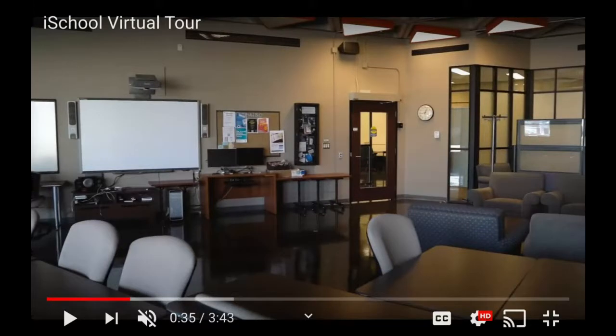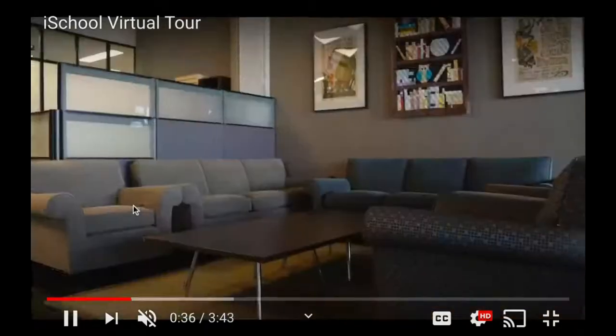The iSchool and U of T as a whole has a really large commuter population. I know myself, I used to commute to U of T every day. So this is a really great place to have a personal space for master students to hang out if you have to stick around for the day. And the lounge has really comfortable seating as well. So I know students just use the space to have their meals or to study or to simply chat. And it's honestly really nice to have a personal space for students.